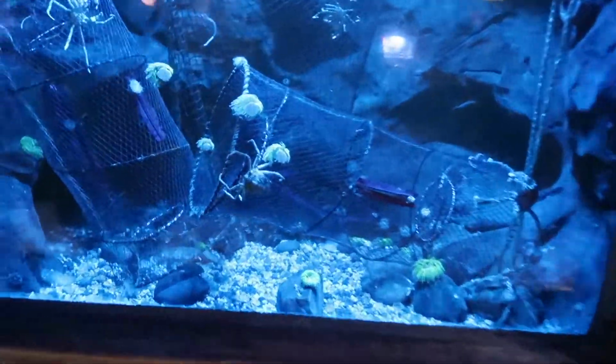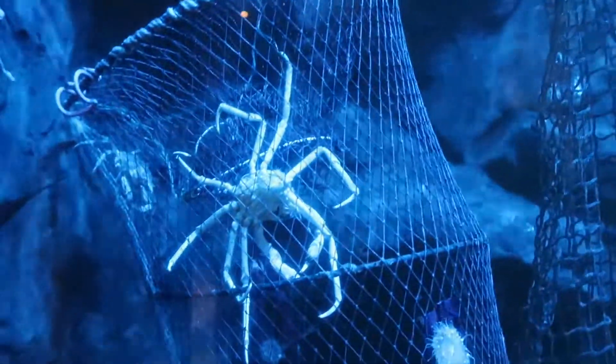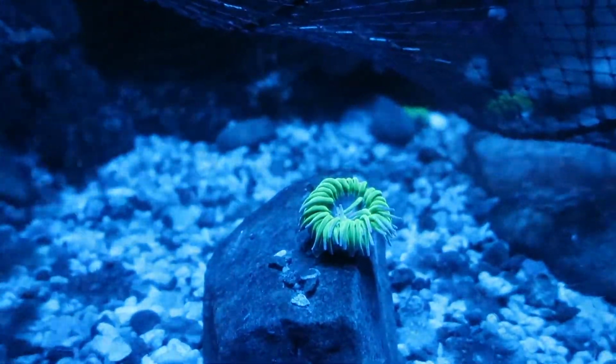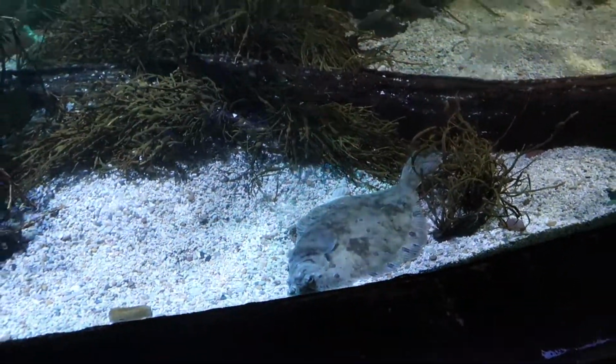Check out this fish tank with these things here that are all glowing in them. Oh my goodness, look at these crabs just hanging out. Oh, I didn't even see them. I was too busy looking at these things that are all glowing. Oh wow, Lucy, you see it up there? Look at that fish down the bottom there. That's a flake or a flounder.